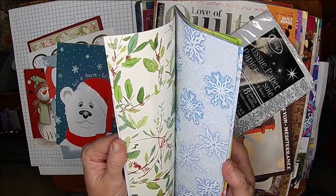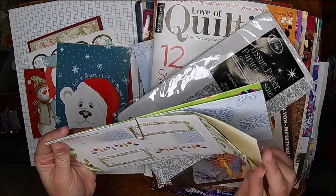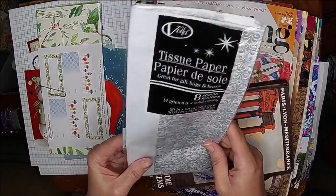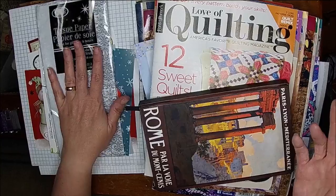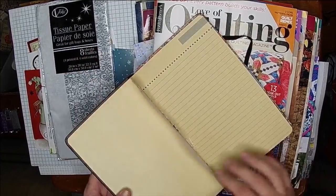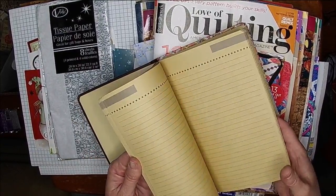These are actually wrapping paper, I think. Yeah, wrapping paper. Tissue paper, because I always use tissue paper in almost every package I ship out. Just some interesting paper in this book. Neat paper. Isn't that cool?